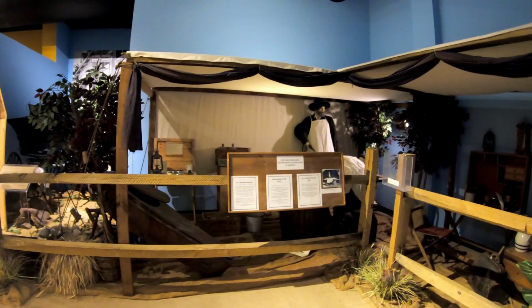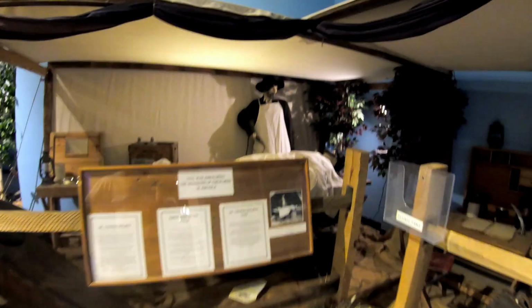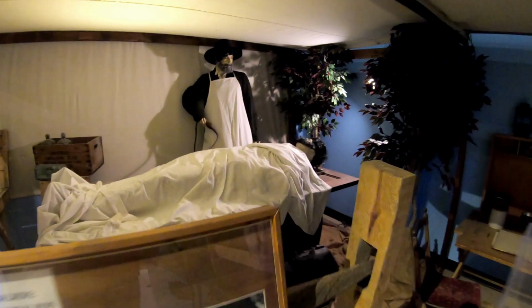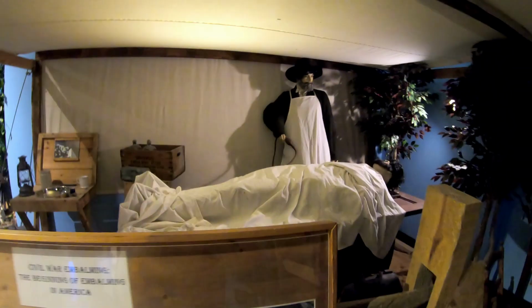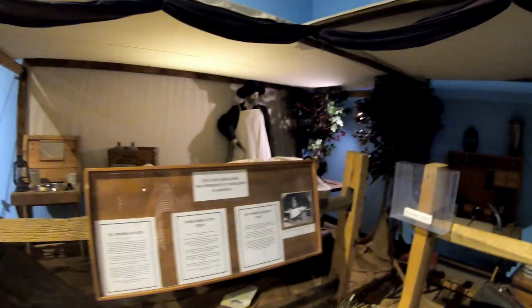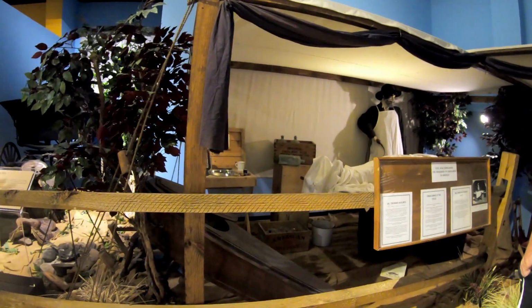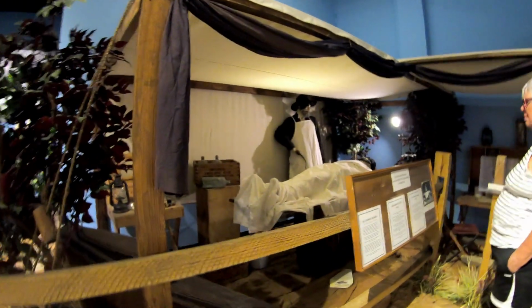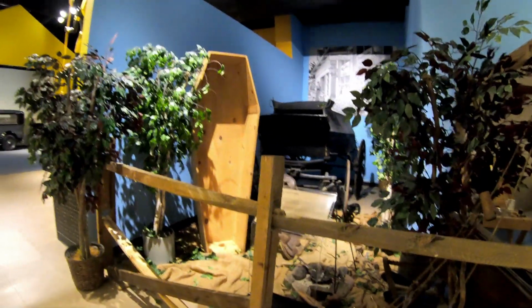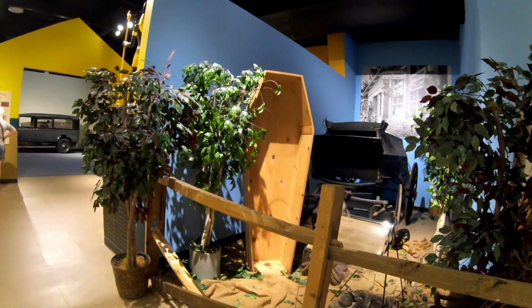Civil War embalming, the beginning of embalming in America. So they did this in the field. I guess if they had to, I don't know why they were embalming you in the Civil War. I thought they just buried you where you fell. Box hearse, circa 1890.